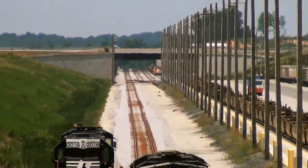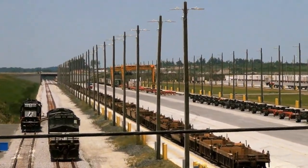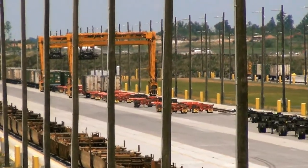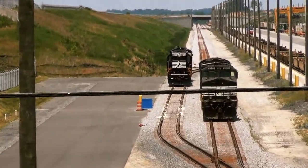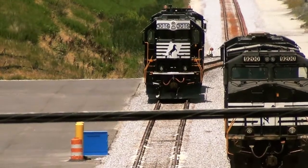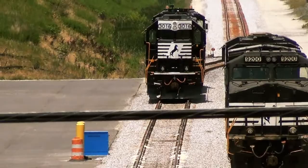And we got another yard crane. Right there. It's hard for me to see out here, YouTube. There's a glare. And we got a couple of big locomotives here. I can't tell from here, either the SD38s or the GP40s, the ones on the left.